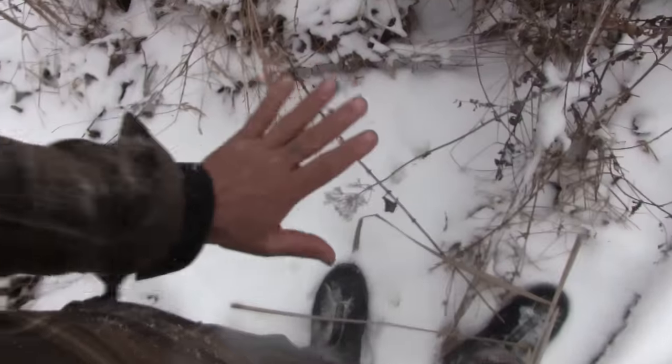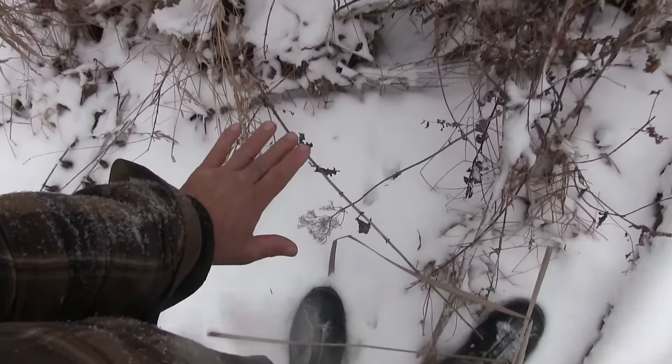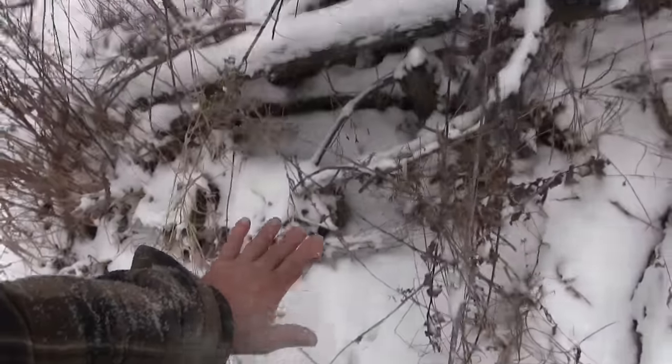So it's on to the next spot. I gotta keep moving fast because the blizzard's starting to hit. We're starting to get the snow and I gotta see the sign. And I just found a rub that is incredible. I'm standing on frozen water. A deer would have been lower than this. There's about 6 inches of ice here, or water on ice.